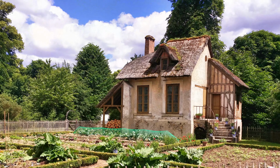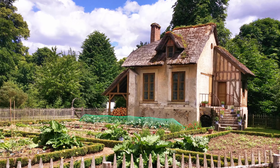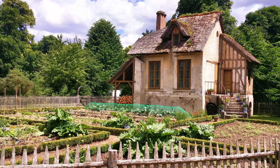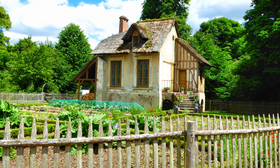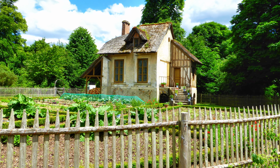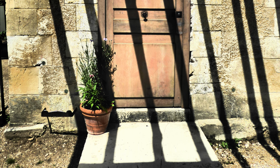During the Revolution, the hamlet had quite a rough time. Built without much thought for longevity, as was the norm for such follies, the cottages aged badly and were damaged by bad weather. Napoleon ordered a full restoration between 1810 and 1812, but in doing so had the most dilapidated structures torn down, including the barn and the working dairy.